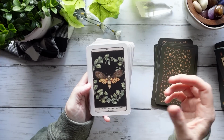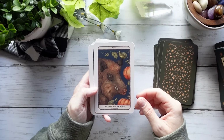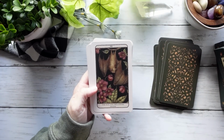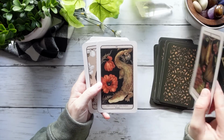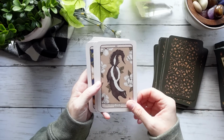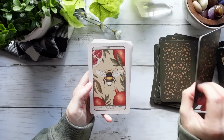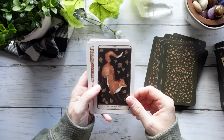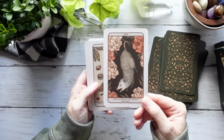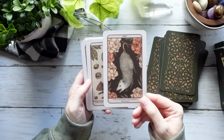I do like it, it's charming. I don't know if adorable is even quite the right word for it. Because this boar isn't super adorable, but he's charming. Although the bat, I think the bat's kind of adorable. Even this caiman, I mean, he's kind of cute. This skunk, total Pepe Le Pew, he's totally cute, right? Cute little bee. Again, fox, maybe not so cute, more charming. Okay, the possum is not adorable, but the illustration of the possum is very, very charming.